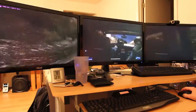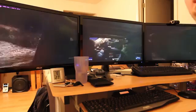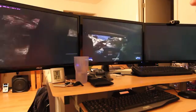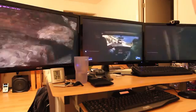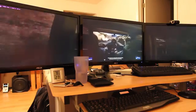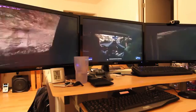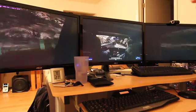And campaign's been pretty fun. I'm not very much of a campaign person. I usually like multiplayer, even though I haven't played much of Battlefield multiplayer. I play other multiplayer games like Left 4 Dead a lot, and usually it's not even sweating. Underclocked, undervolted, 3 screens max, Left 4 Dead 2 doesn't even have to try.